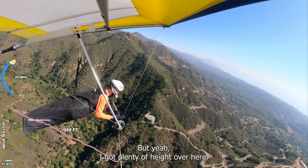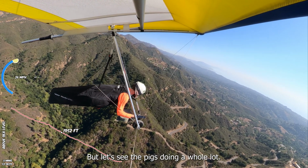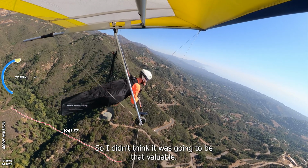But yeah, I got plenty of height over here. Probably could have done one more little turn over there to try to get something, but didn't see the PGs doing a whole lot, so I didn't think it was going to be that valuable.